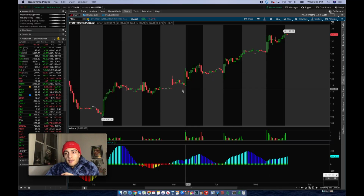So let's get right into this laptop right here. We're not going to use the 4 screens. We're going to use the one laptop for this one. First, let's take a look at Peloton. We can see on the chart that this thing has just been on a roar for the past week or so. We had some support down here at 108, and today this thing's up at 134.